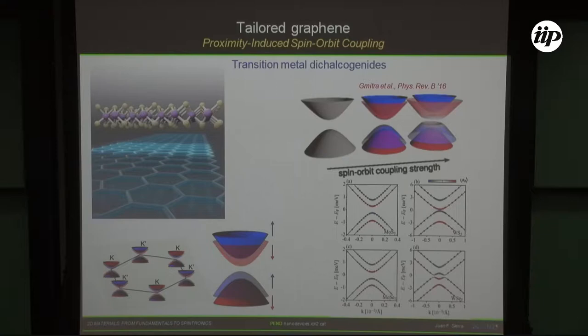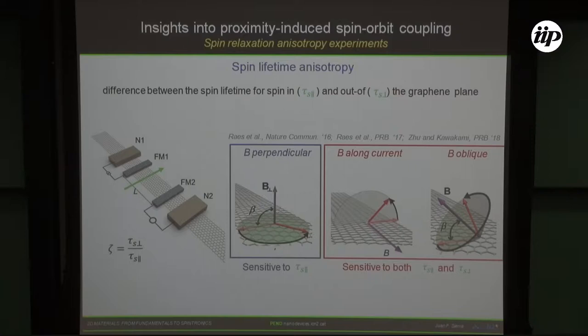So this is what we implement in the group. I will skip all the process, how you can inject the spins and how they propagate, because this was introduced by Roland. But let's imagine that you have spins that propagate here in the spin channel. So we just focus on the spin lifetime anisotropy experiment.